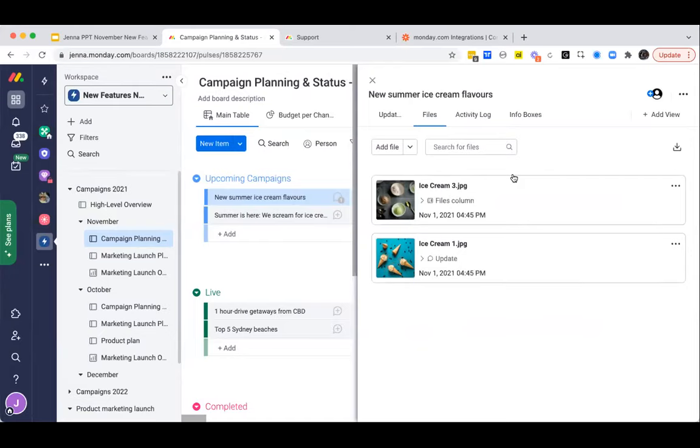You can see that I've already uploaded files from my update section, my file column, and the Files Gallery. And this is noted under the title of each upload. So you can see this one's from the files column and this one's from an update. To directly upload new files to your files gallery, go ahead and click Add File in the top left. The drop down next to the button will let you add files to both the files gallery and the files column. So click that to enable and disable that.